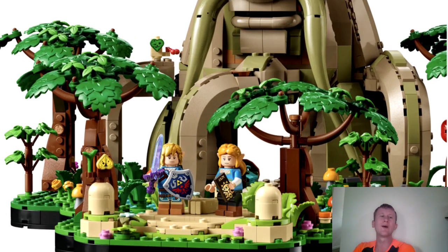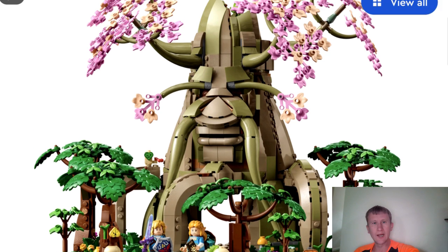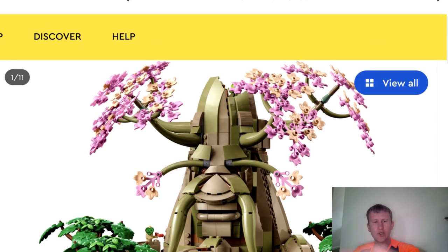I could not tell you anything that we are looking at whatsoever, but I can tell you straight away it is on a very, very chunky base. So this is almost like a standalone display piece, because this is much, much thicker than a lot of the other bits and pieces. I don't know if it's going to marry up, but the tree itself does look pretty cool. And you can see all of the bits and pieces that you've got just on there.